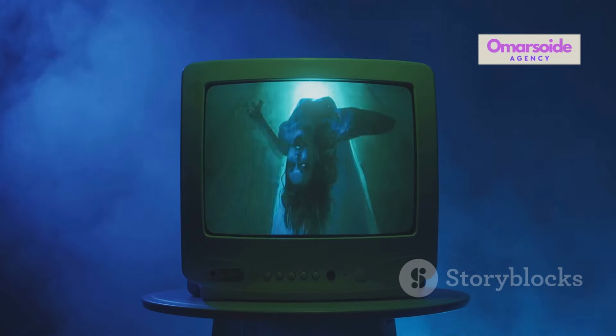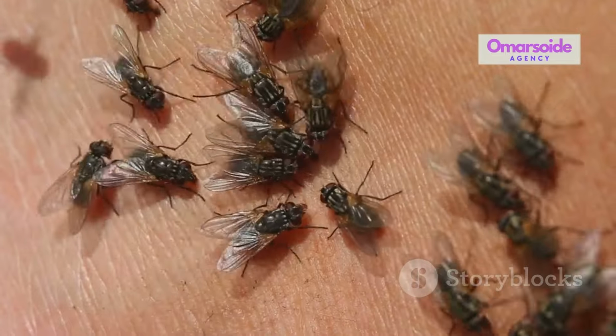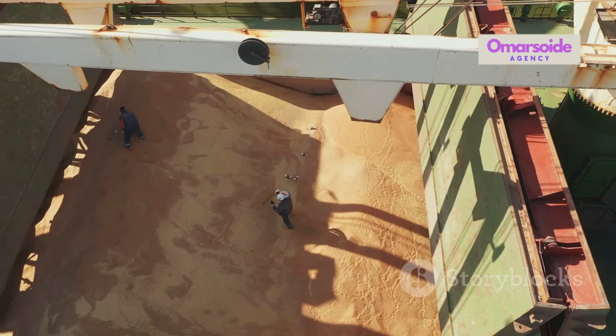This is not some monster from a late-night horror movie. This creature is terrifyingly real. This is the screwworm, and it seems it is plotting a comeback, a return to old hunting grounds. We thought we had banished it. We were wrong.